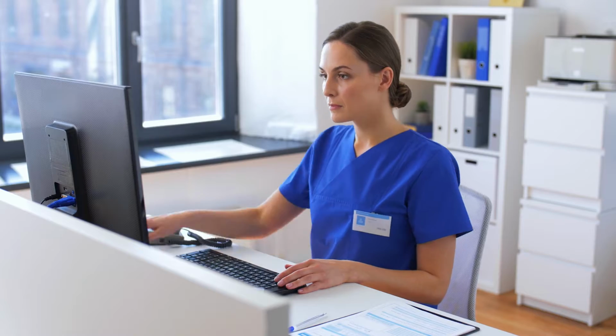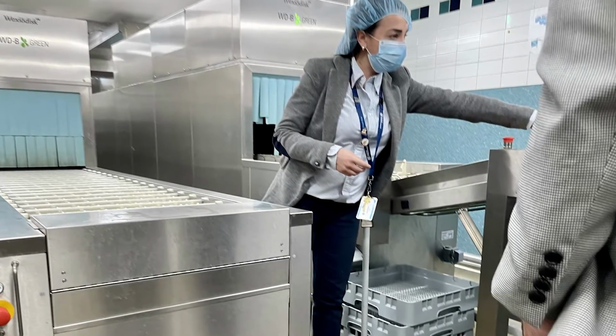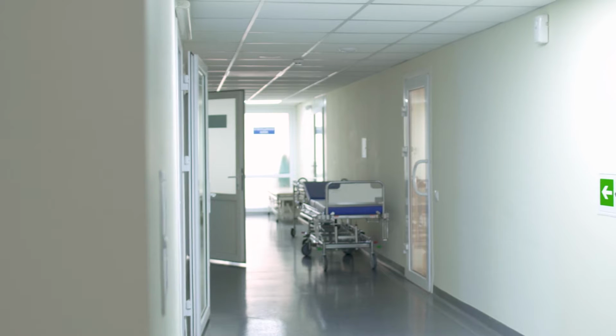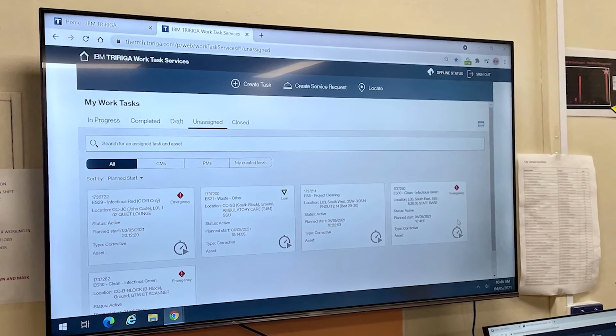At Melbourne Health, the solution supports 10,000 staff, so clinicians, facilities management people, and in fact all of the staff can raise service requests and interact with the system. While they're not geographically dispersed, they've still got 33 sites and 70 odd buildings, and in the past they were doing that on half a dozen disparate siloed systems and paper-based systems. So coming to TRIRIGA has totally transformed the way they manage all of their facilities.